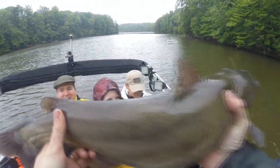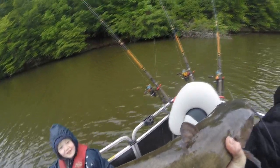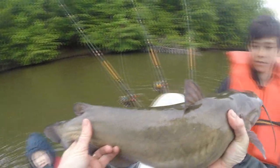Put your arms down lower, okay? Arms down lower. That's exactly what I'm going to do. Fish slap! All right. Do we got pictures? Everyone got enough pictures with him?